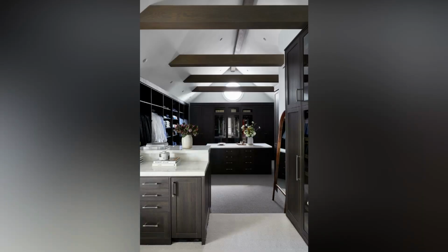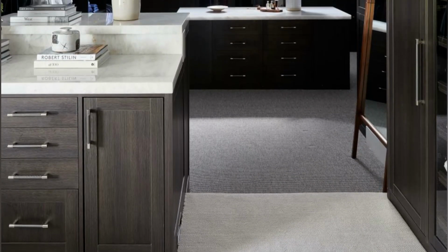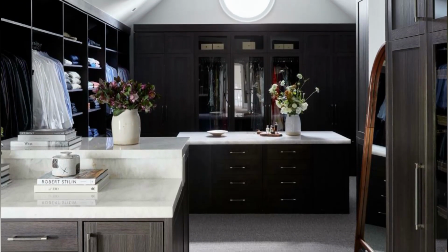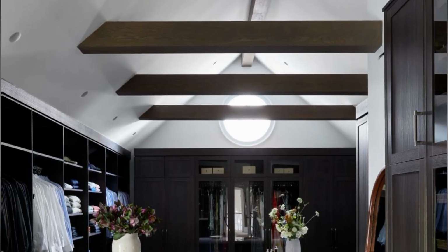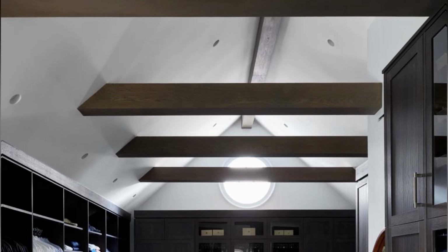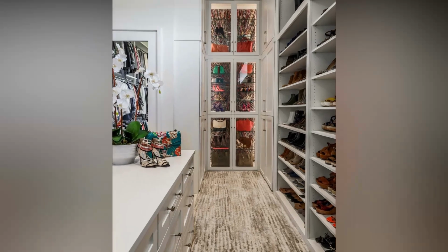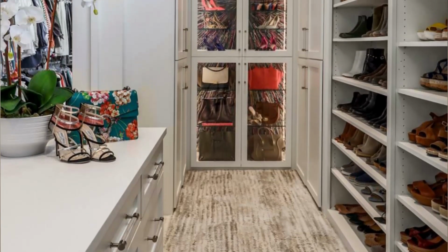This white contemporary closet is as large as a bedroom and has plentiful storage for all of one's sartorial needs, including 2 islands. A vaulted ceiling features exposed wood ceiling beams for a natural element. This massive walk-in closet offers neutral built-ins with open shelving, an island with lots of drawers, and a small closet with glass panel doors to display luxury handbags.